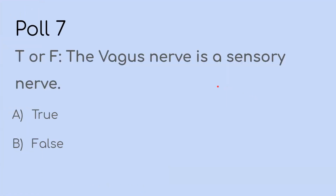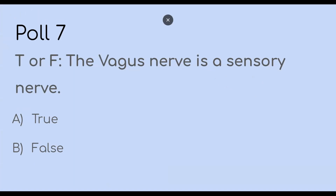So, true or false? The vagus nerve is a sensory nerve. I will send that poll out right now.